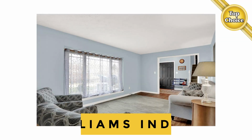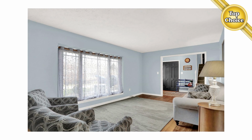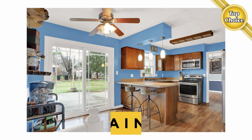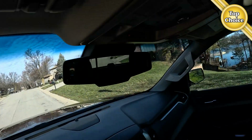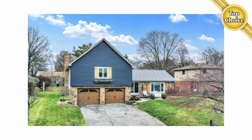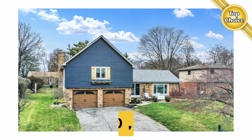Next up is this tri-level at 963 Laurel Lane. It's listed by Keller Williams, their Indy Metro Northeast office. It's 2,309 square feet over a basement. It's a 4-bedroom, 2.5 bath, well maintained with many upgrades. They advertise a water view, and there is. It's not going to do you a whole lot of good, but it is nice to have, kind of adds to the vibe. And this one is for sale for $410,000.